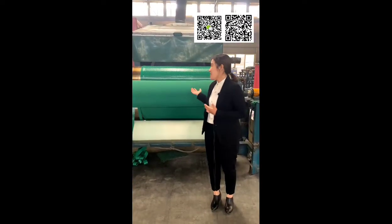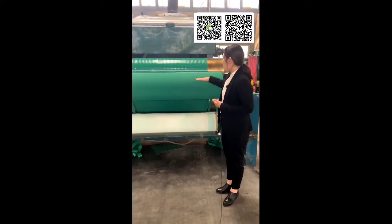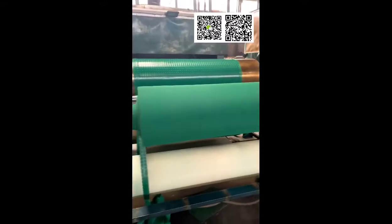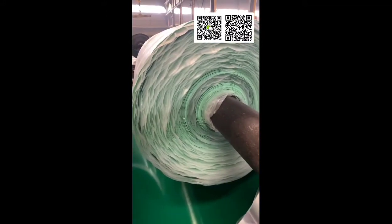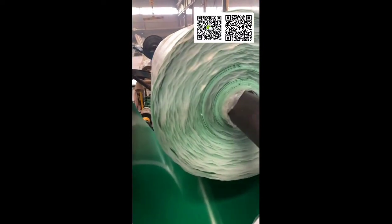Okay, this machine is producing round dot rubber sheet and green color, fabric bottom. Let me show you clearly. Okay, see? The round dot pattern. This one is green rubber sheet, also with plastic film in the middle. I think this one has density 1.8. Smooth surface.